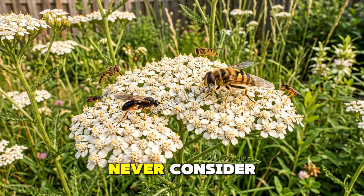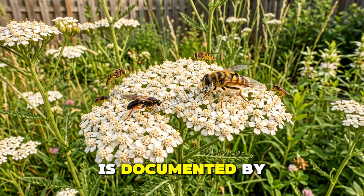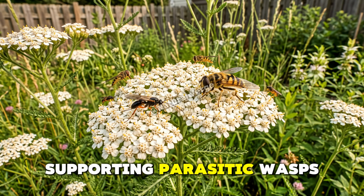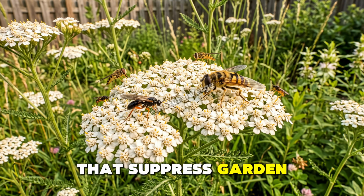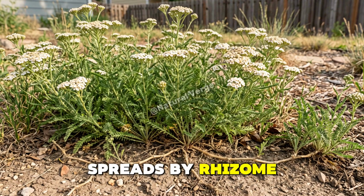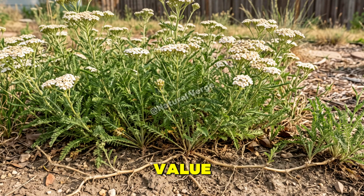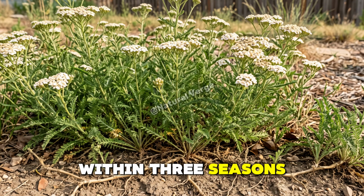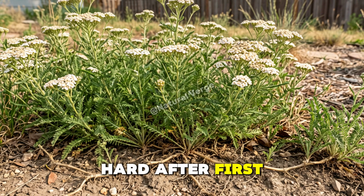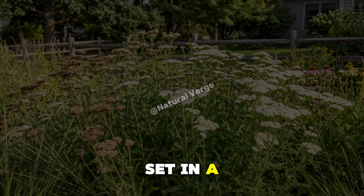What most growers never consider. Yarrow's flat open flower architecture is documented by the Xerces Society as one of the top 5 native plants for supporting parasitic wasps that suppress garden pest populations naturally. One $6 plant spreads by rhizome and seed into a colony worth over $160 in nursery replacement value within 3 seasons. Most American growers in their 50s and 60s cut yarrow back hard after first bloom, eliminating the second flush and the entire late season seed set in a single afternoon.